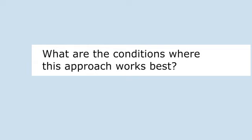What are the conditions where this approach works best? When building websites, for example, Agile works very well here because websites famously need customers to understand what features they need. So teams can build prototypes or a series of minimum viable products to start building features and ask customers and stakeholders to review them periodically just to check and validate that the website is building in the right way and the features that they're building are the right ones.